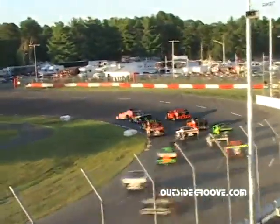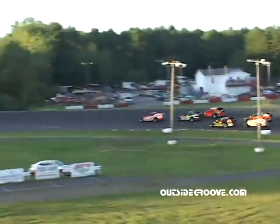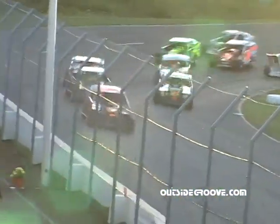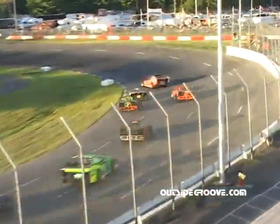Good restart for Pelkey down on the bottom. Couple of cars sideways. They were the R7 and 28. They are able to hold on to it. Here comes the 24 of Soucy. Soucy looks to cross it over down to the bottom of the racetrack. Look at Finney. That move is stopped down on the bottom. Finney running on the top of the racetrack. He's to the outside of the R7 of Lonnie Rivers.